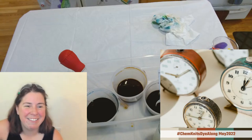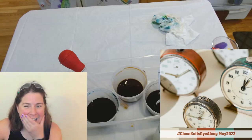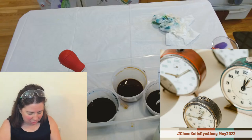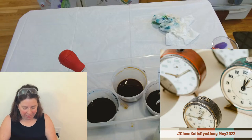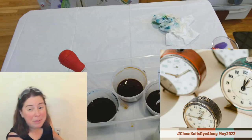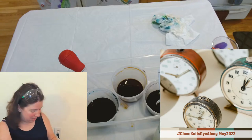Oh man, this is so fun. I've been enjoying, oh, I'm supposed to be setting up yarn. I'm enjoying using these so much myself, that's what I ultimately decided. I was like, if I'm the only one that uses it, that's okay.